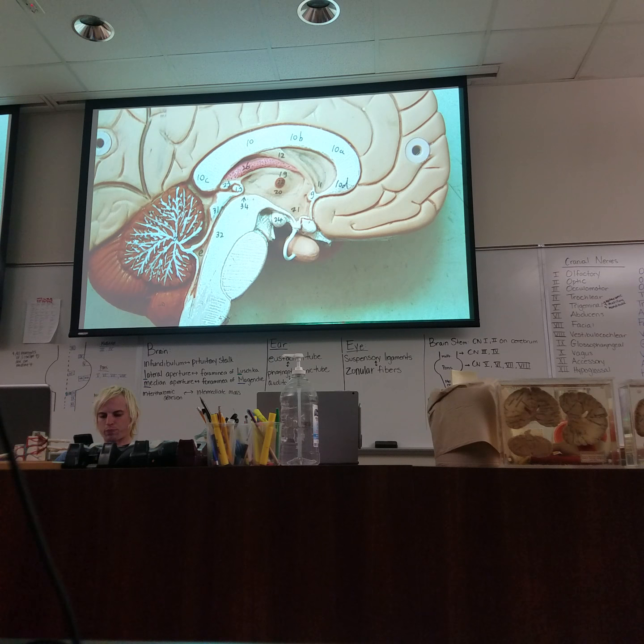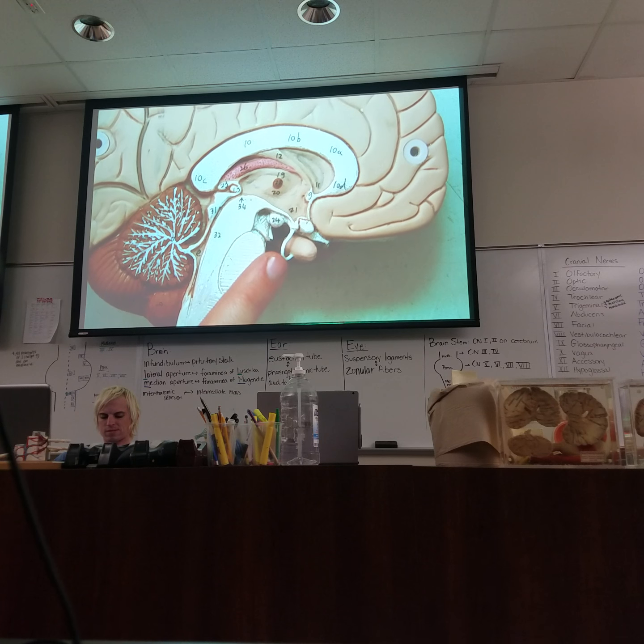S-T-A-L-K, like a corn stalk. Another name for the pituitary stalk, it is a synonym. It's going to be your infundibulum. Remember we heard that term in the fallopian tube. So another name for the pituitary stalk is the infundibulum. It's this white string right here.